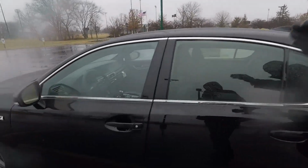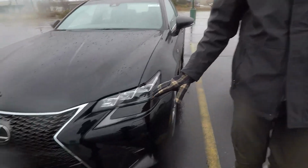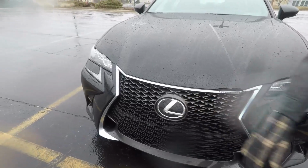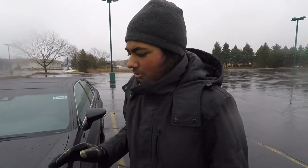Also, I wanted to show you the way the mesh grille works with these fishhook LED lights. It all just comes together, sort of pointy over here. You've got your radar cruise control. Of course, you can't come out with the luxury amenities just because you want a sporty car, which is awesome about this car. It's a mix of both.